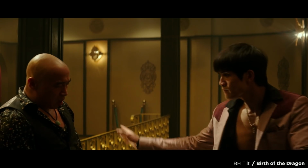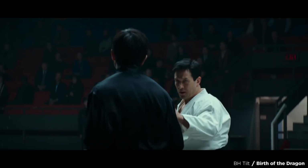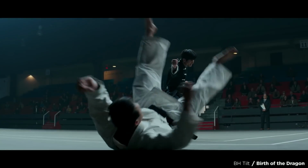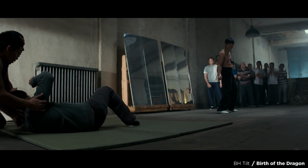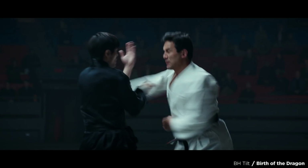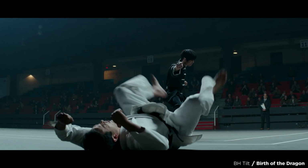The story goes that the West was introduced to the 1-inch punch through a demonstration by the Dragon himself at the Long Beach International Karate Championships in 1964. And as you can see dramatized in the upcoming movie Birth of the Dragon, it hits confusingly hard. Here's one slowed down. It's a legitimately wow move, so how does it work?